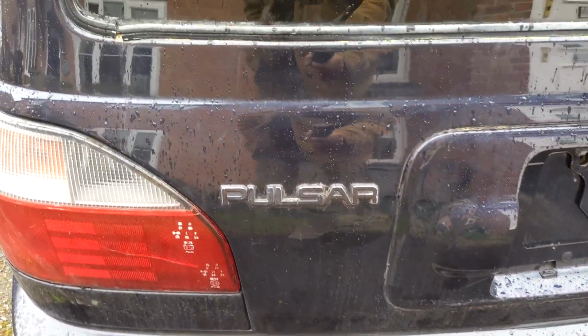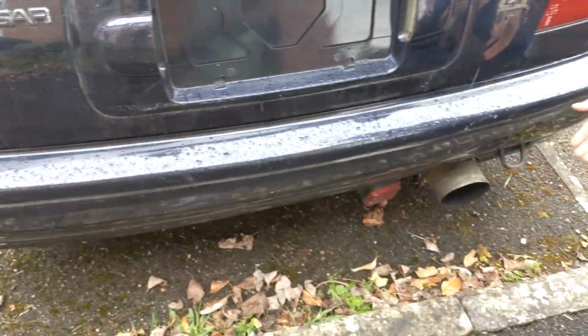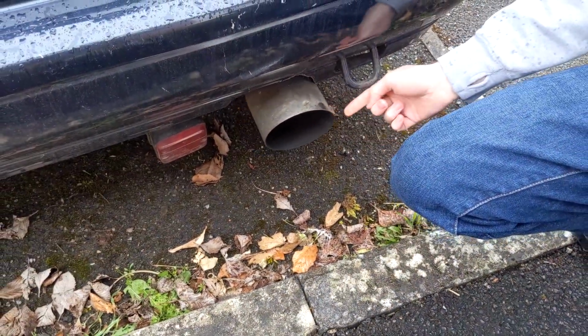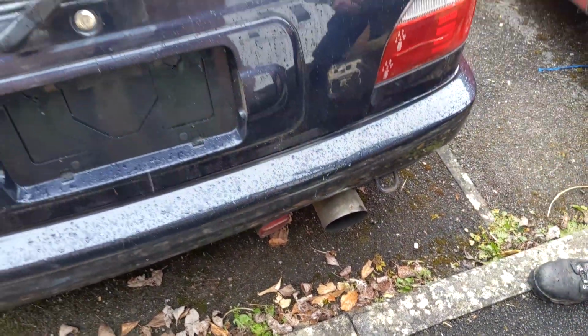We'll get some new badges for it and things like that. Get some new taillights. This is hopefully definitely how exhausts are meant to be fitted as well. That's a factory wobble. Terrible. Yeah. So that's about it, really.